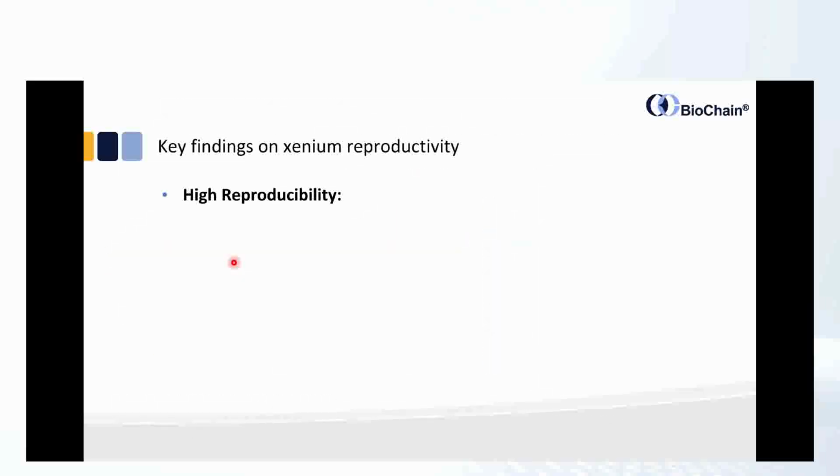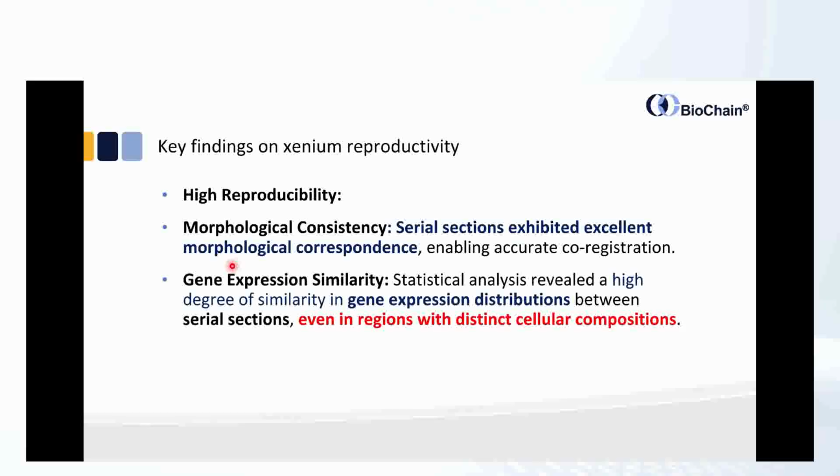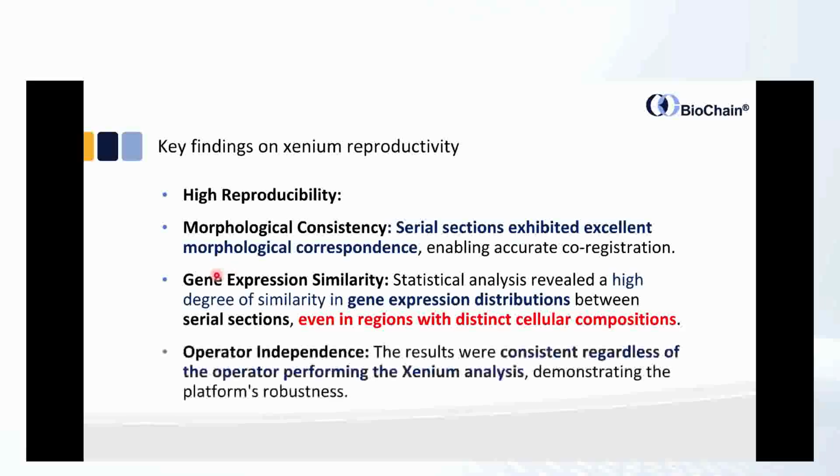So these were the key findings: high reproducibility in our hands, morphology consistency from serial section. The data I showed were all from serial section, so there was not much difference between them. So, great morphology consistency. Gene expression was also pretty consistent between those two serials, even distinct cellular regions between tumor and also immune regions, and operator independence, right? So it didn't matter. We also did different operators, and we were able to see that too.